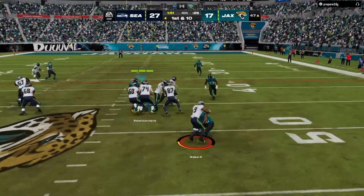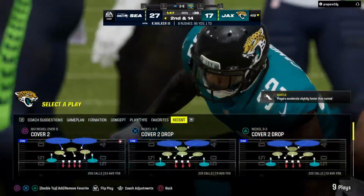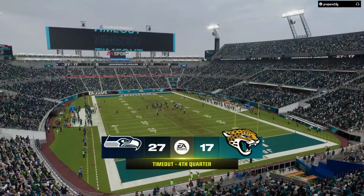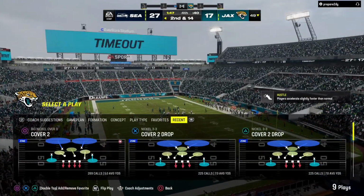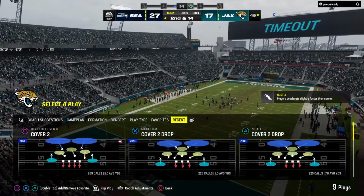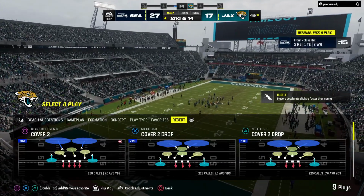We got to have two hands on the football here as they run on first down. And I think this defense knew what was coming as he is smothered behind the line. The Jaguars going to go ahead and use their first timeout as they'll talk things over prior to this upcoming second down play.